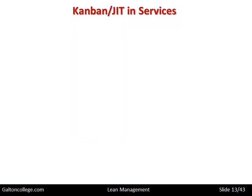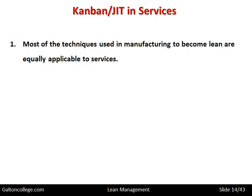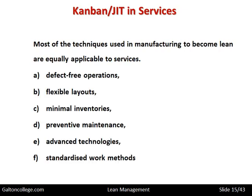Now, Kanban and just-in-time, JIT, can apply in services as well. Most of the techniques used in manufacturing to become lean are equally applicable in services. So, for example, trying to make defect-free operations, which is desirable. Try to make operations with good quality, no defects, no rejects. Flexible layouts where the system can be changed easily to accommodate new orders or new requirements. Minimal inventories, or in a very strict sense, no inventories. But perhaps a few items held in stock. It's a contradiction in what we're saying.